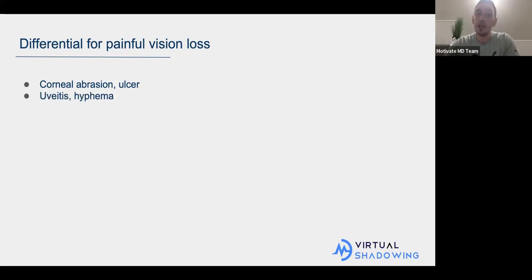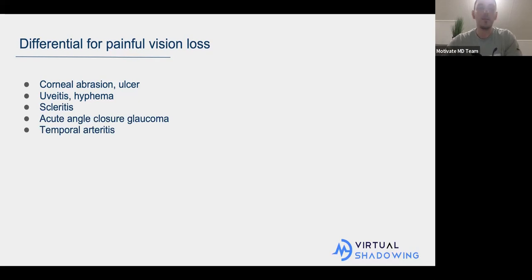Also, if the eye becomes inflamed or has blood in the front chamber of the eye, it's called a hyphema. That can definitely produce painful vision loss. Scleritis, so inflammation of the eye wall, and the eye will get really red. That can cause both pain and vision loss. Acute angle closure glaucoma, which is obviously the title of this talk, which we'll get into more. Temporal arteritis, that's a big one in ophthalmology that we can't miss. It's more rare, but it can definitely cause permanent vision loss if we don't catch it early enough. Migraine, like Haley mentioned as well, can do it.